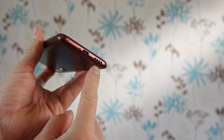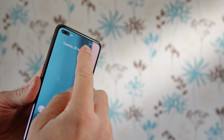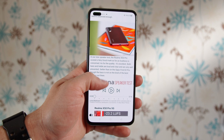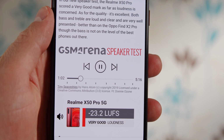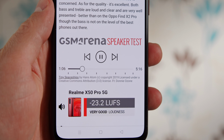The X50 Pro has a stereo speaker setup. There's a downward firing speaker on the bottom and a razor-thin earpiece that doubles as a second channel on the top bezel. It scored a very good rating in terms of loudness, and it was even better in terms of quality with an excellent rating. Both bass and treble are loud and clear and are even better than on the fine X2 Pro, though the bass wasn't quite on the level with the best performers out there.